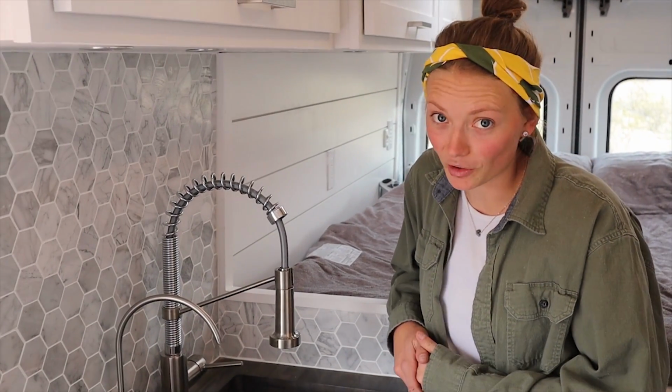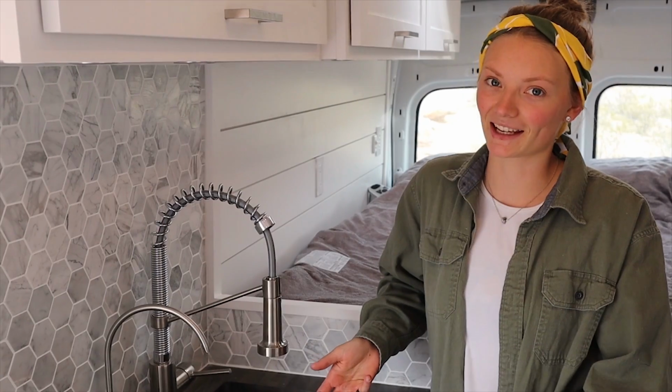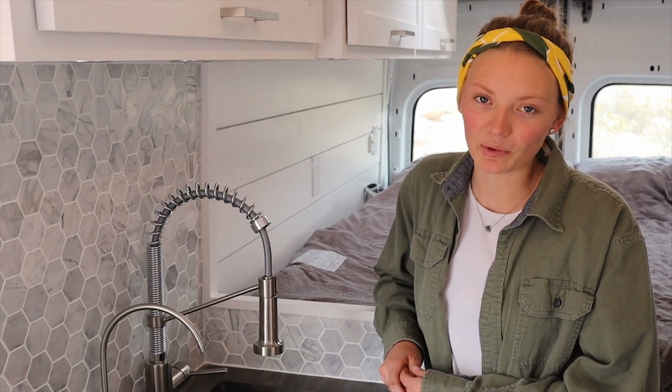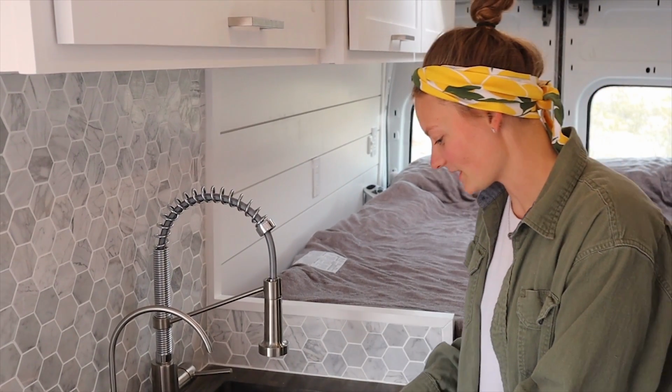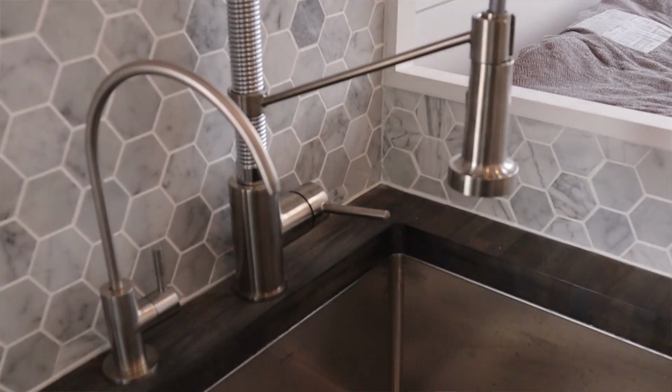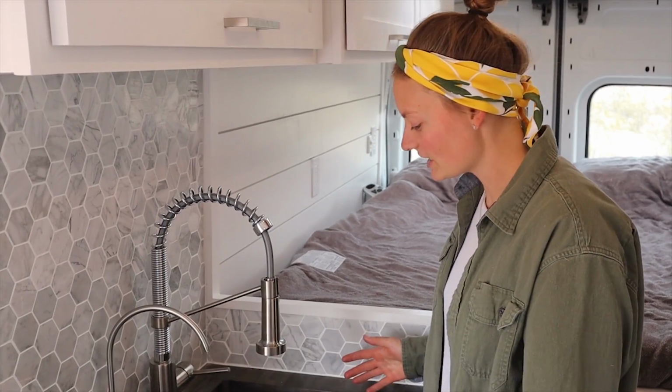One of the things that we never want to skimp on, even living in a van, is having a nice big sink, because nothing is worse than dealing with a tiny RV sink. You're trying to wash a cutting board and you're getting water everywhere. So this is, I believe, a 10-inch deep sink, so it's nice and deep, and it's like 15 by 15.